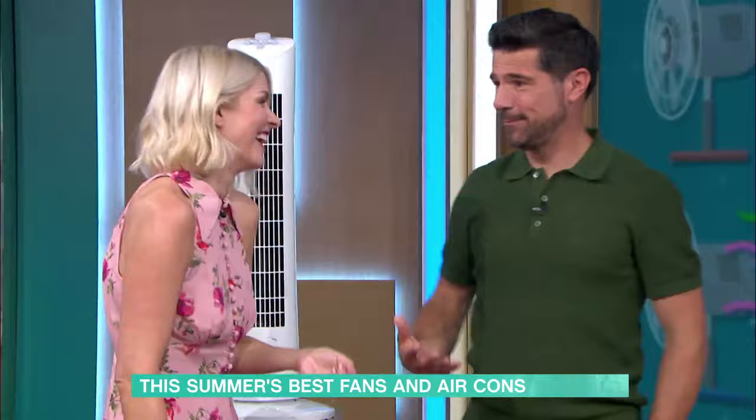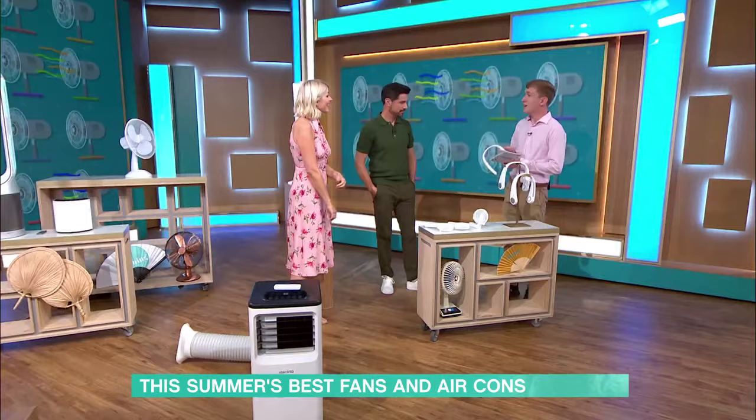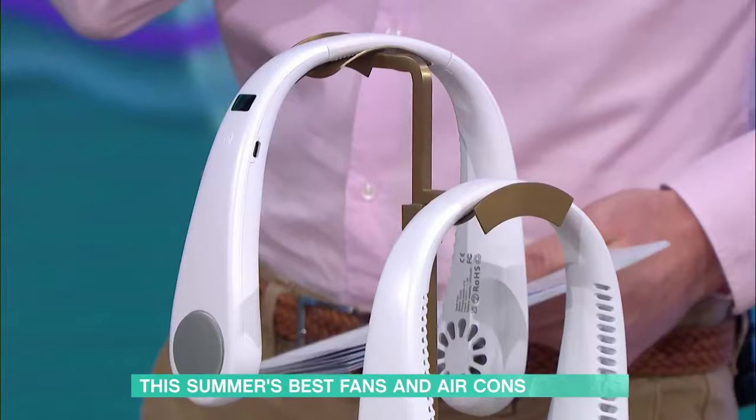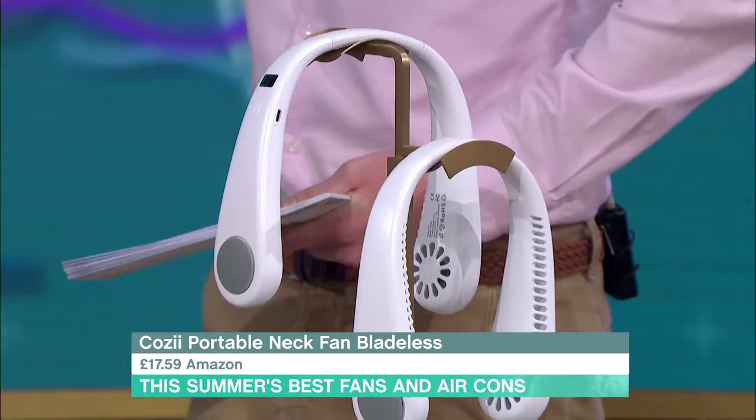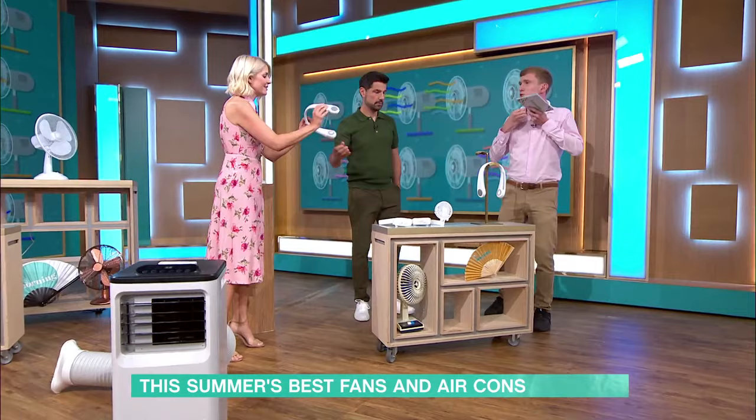From those moments when you're hot and can't see, on to the moments when you're hot and you need to be hands-free. So this is a wearable fan. The on-off switch is around here, and it's on. There we go. A nice adjustable neck for all neck sizes.